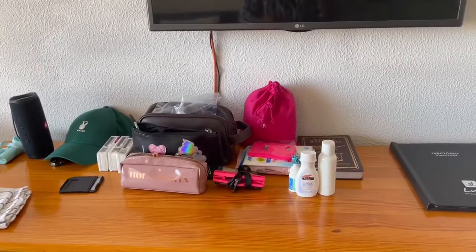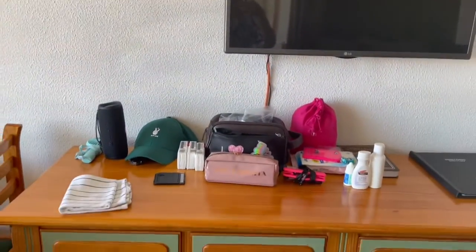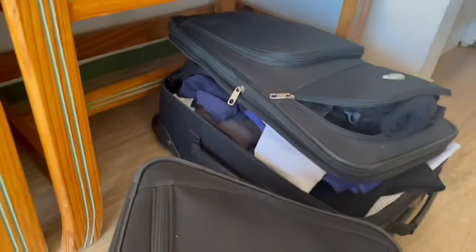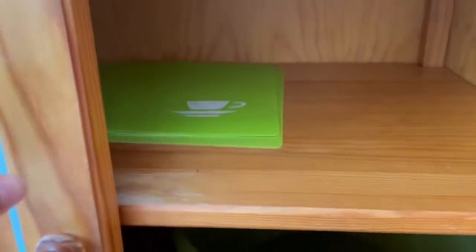This is my organized mess, because honestly the whole idea of going back to my bag and getting stuff is quite annoying, so I did separate everything into little bags. This is the TV, which you have a view of from the living room, and you also have one in the bedroom, which I will show you in a moment. Our suitcases are here, however you do have a wardrobe, which I'll show in a moment.